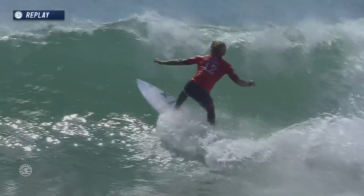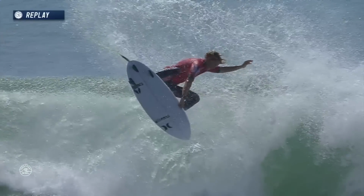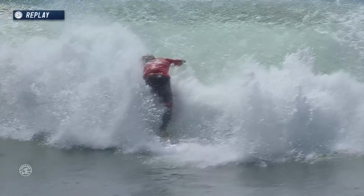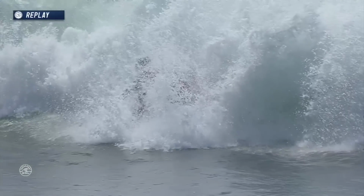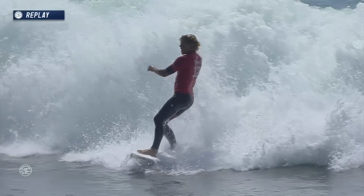As he comes into it, you can see him setting it up. Uses that lip to project. Grabs it just for a second. Landing backward. That's all feel right there, Joe. He doesn't even have his eyes on the landing. He's done that about 1,000 times before.